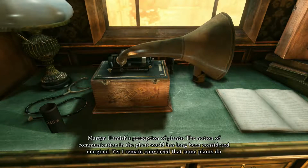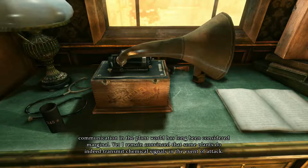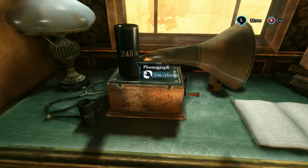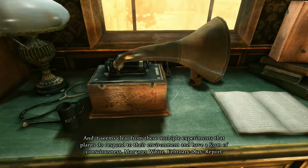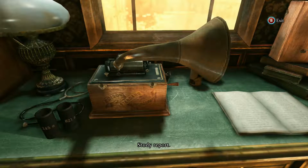Martin Hamish's perception of plants. The notion of communication in the plant world has long been considered marginal, yet I remain convinced that some plants do indeed transmit chemical signals in the event of attack. A study report by Martin Hamish. And it seems clear from these multiple experiments that plants do respond to their environments and have a form of consciousness. Margaret White, February 1895. Report number 245. Study report.